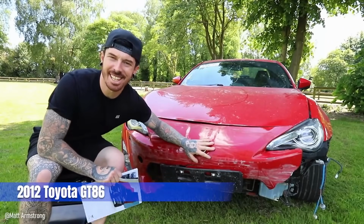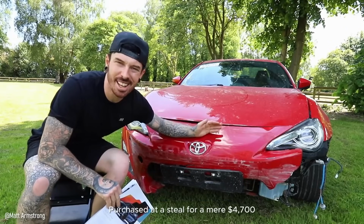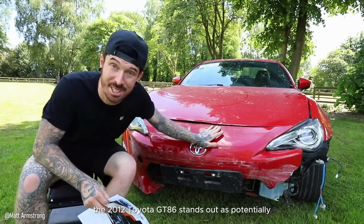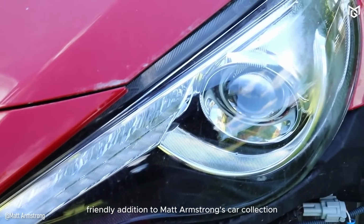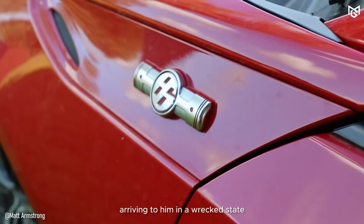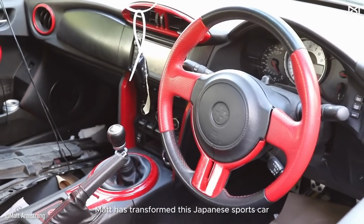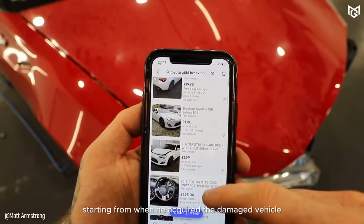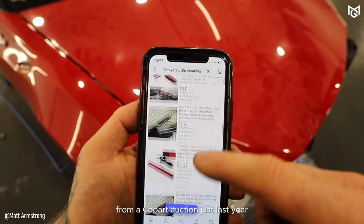Number 4. 2012 Toyota GT86. Purchased at a steal for a mere $4,700, the 2012 Toyota GT86 stands out as potentially the most budget-friendly addition to Mat Armstrong's car collection, arriving to him in a wrecked state. Yet, with the assistance of Tavarish, Mat has transformed this Japanese sports car into an awe-inspiring drift machine, starting from when he acquired the damaged vehicle from a Copart auction just last year.